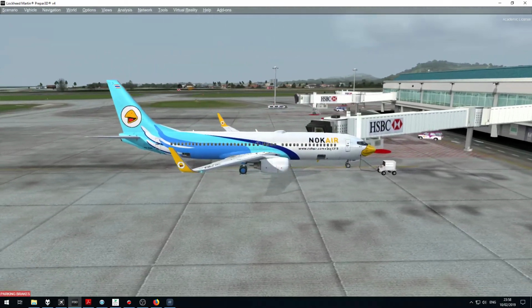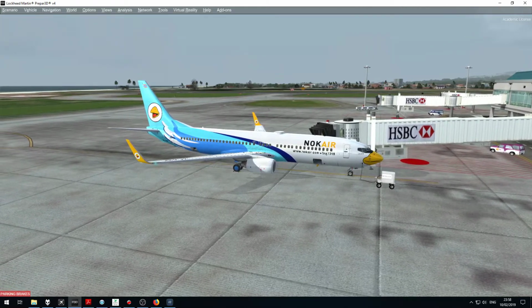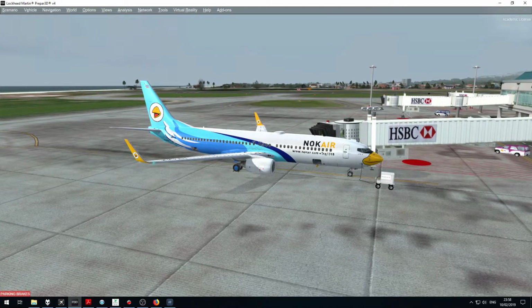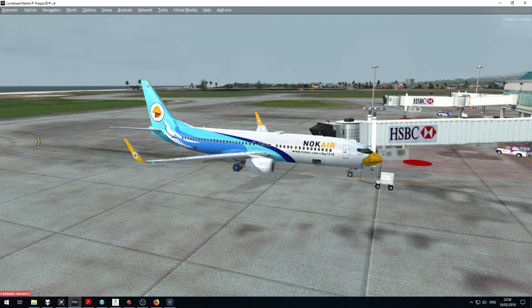We made a nice landing, a little bit too fast on the approach at a certain point, which I had to correct. But it was fine. Nice flight from Bangkok to Phuket. Some weather avoidance after departure from Bangkok.